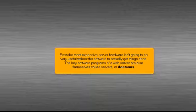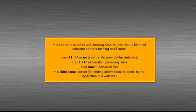Even the most expensive server hardware isn't going to be very useful without the software to actually get things done. The key software programs of a web server are also themselves called servers or daemons. Most servers used for web hosting have at least these kinds of software servers running at all times: an HTTP or web server to provide the websites, an FTP server for uploading files, an email server or two, a database server for storing information essential to the operation of a website.